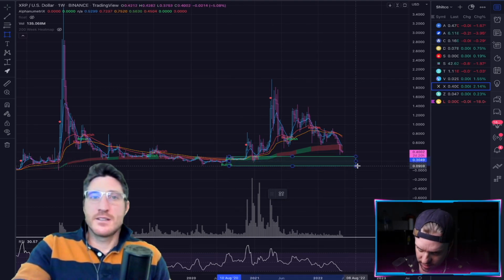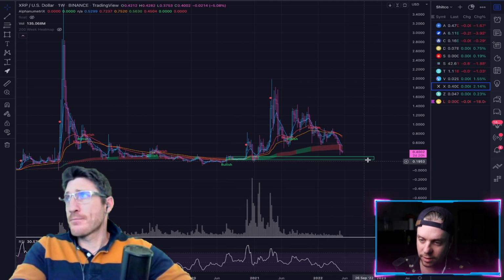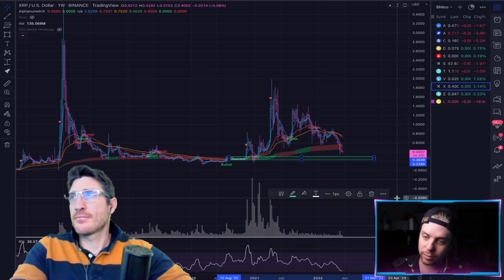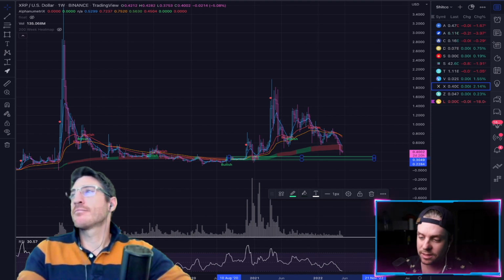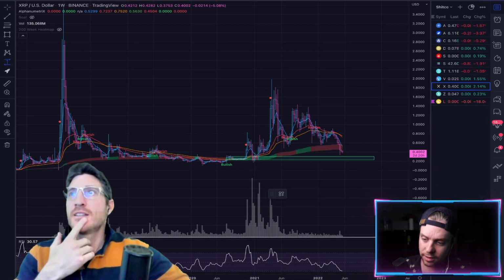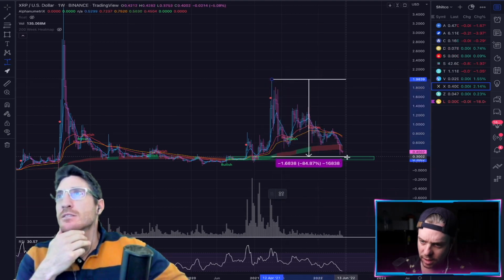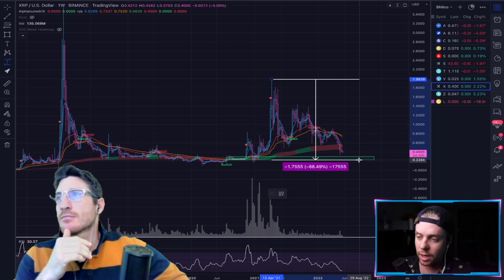So my target down here, we're pretty close. We're already in the range of a lot of market structure. When I look at XRP, I'm looking at around 20 cents, 30 cents. I think that there's a lot of support at around 18 cents as well. That was kind of the area of the original breakout, 18 cents. I remember that being a sticking point for us when the bull market happened.